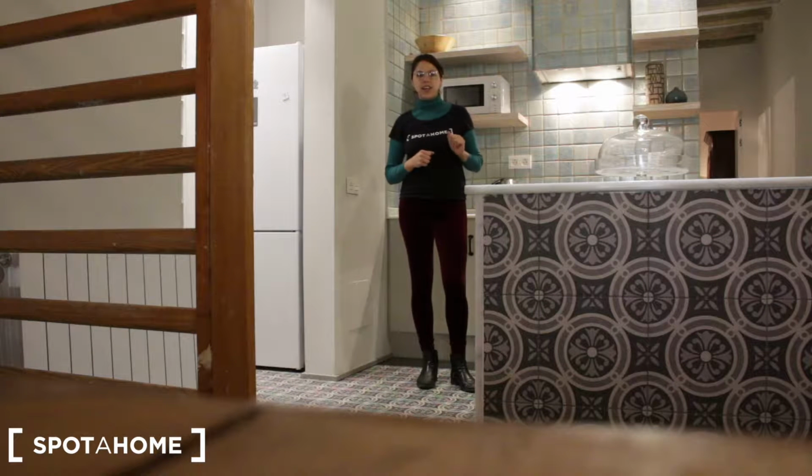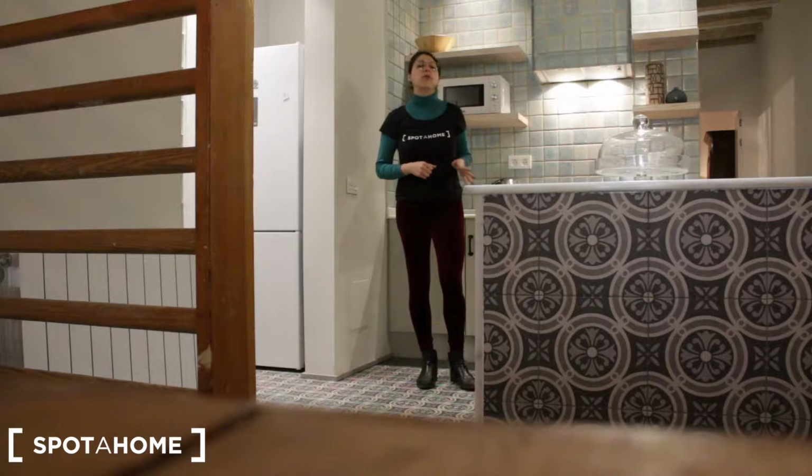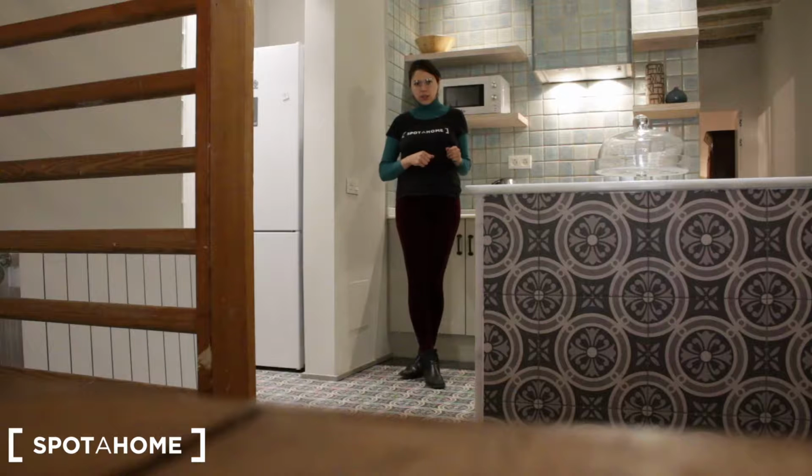I'm visiting today this two double bedroom apartment in Gothic neighborhood. We are just next to the cathedral and we are just next to Porta Ferisa Street. The closest metro stop is Liceu, and we are also very close to Paseo del Ángel, which is one of the main shopping streets in Barcelona.